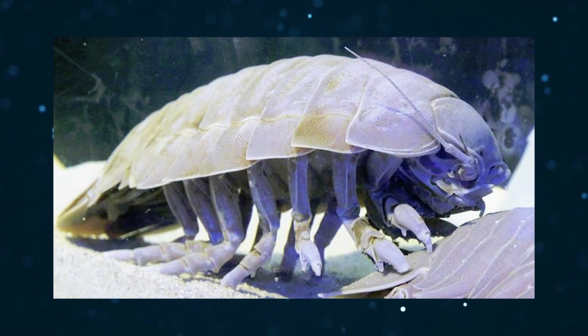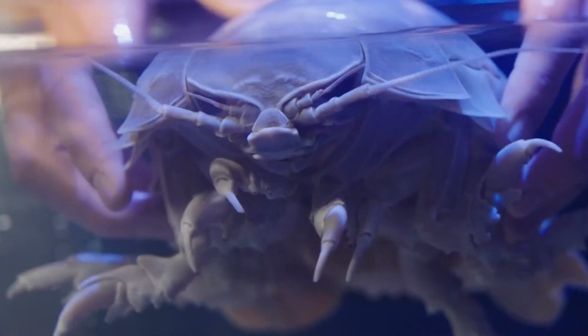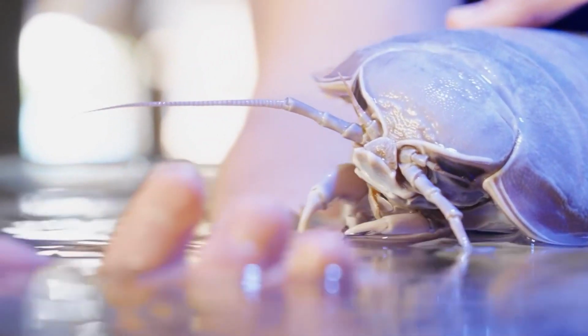Also, thanks to their tough exterior shell, giant isopods can roll up into a ball when frightened. This helps them to protect their inner organs.